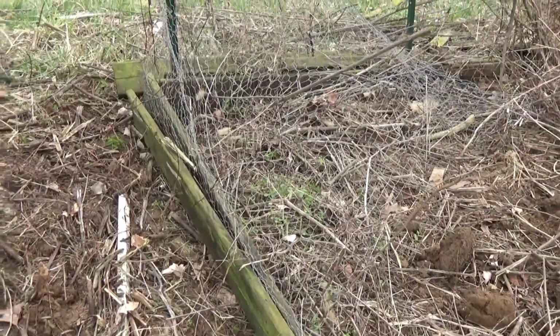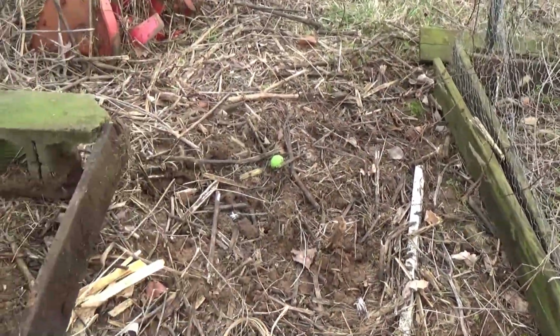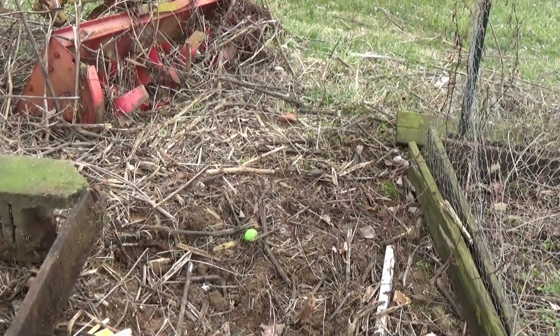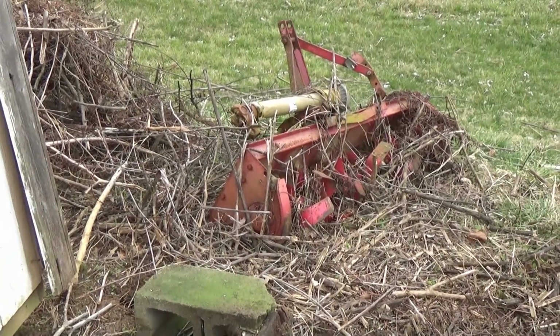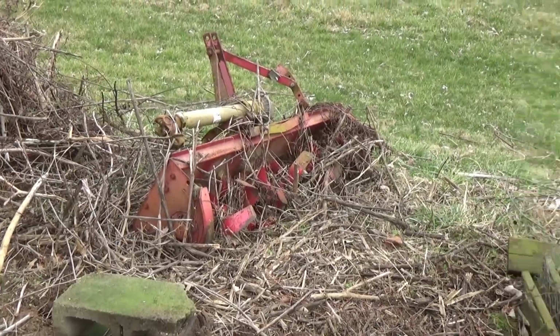I just used that to make a defined line on basically how wide the path was going to be. We do have that thing sitting there. It's been sitting there for 6 years. I don't think it's moved, but it's going to get moved. Looks like a bucket.